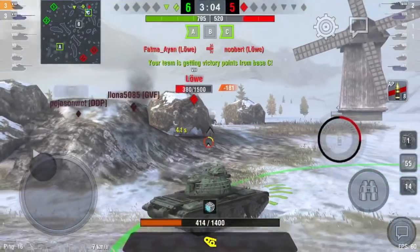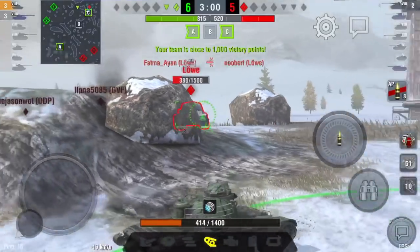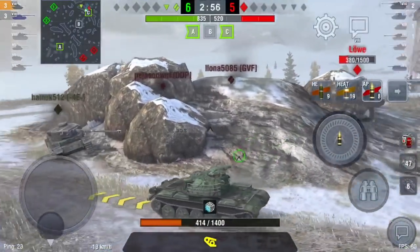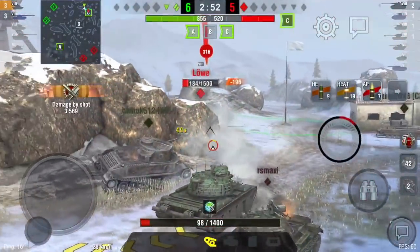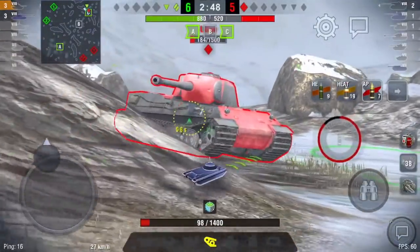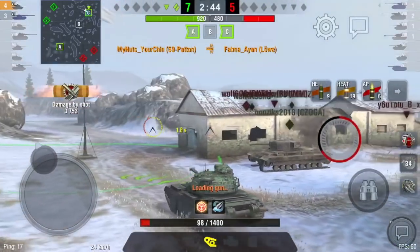Just put one into a small target there, so I got one onto him. Will I have a chance to get another one in? No, so I back around. Now I know the Lowe, the Löwe, can't one-shot me, so I'm going to try to put one into him here, and I take one, but now I know he's the last tank and I have a 5.5 second reload. I don't mess around and I put HEAT straight into the side of him, and it's game over.